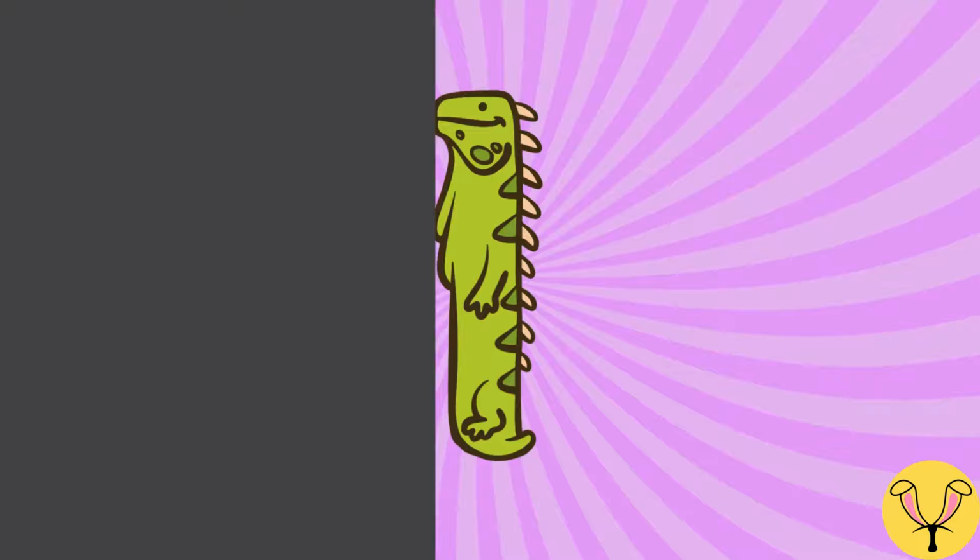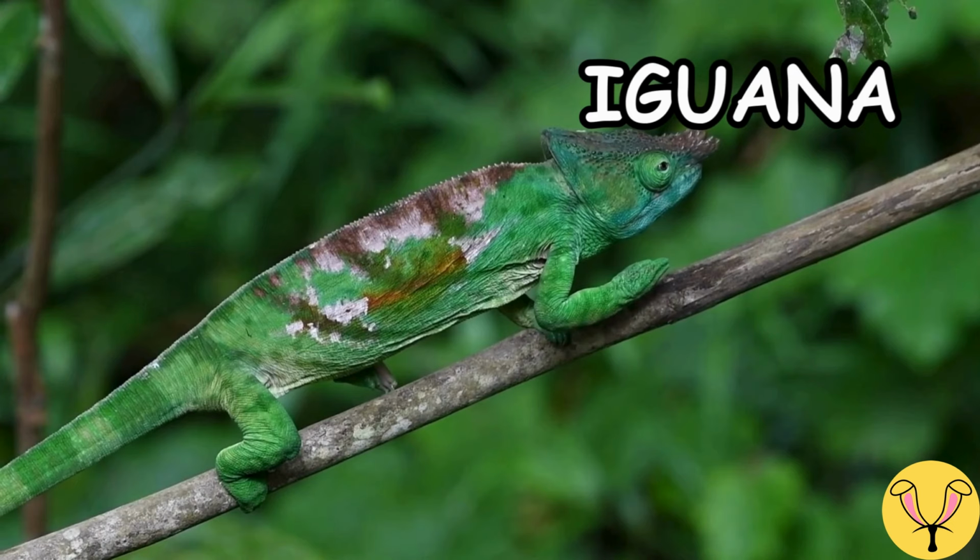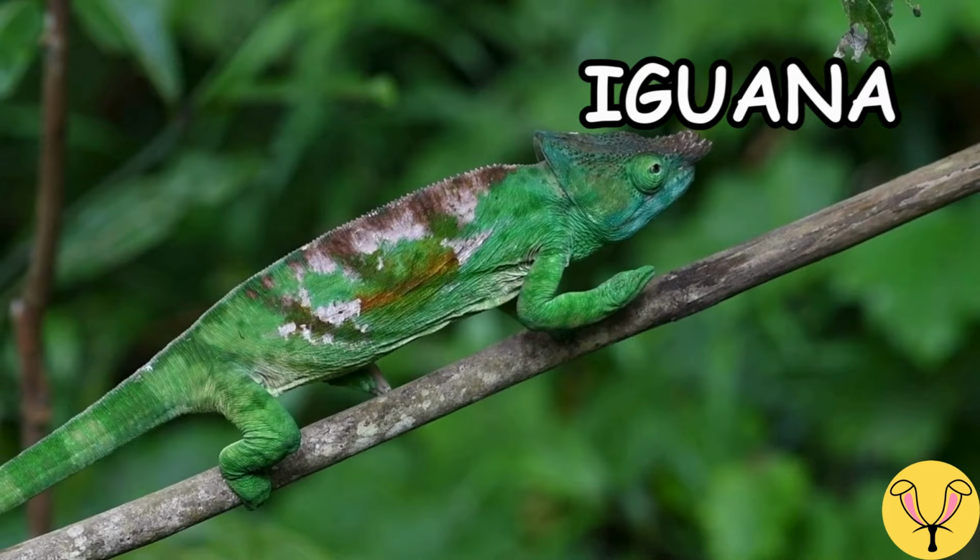I is for iguana basking in the sun, in warm climates it has its fun. With scales that shimmer in shades of green, it's a reptilian model rarely seen.